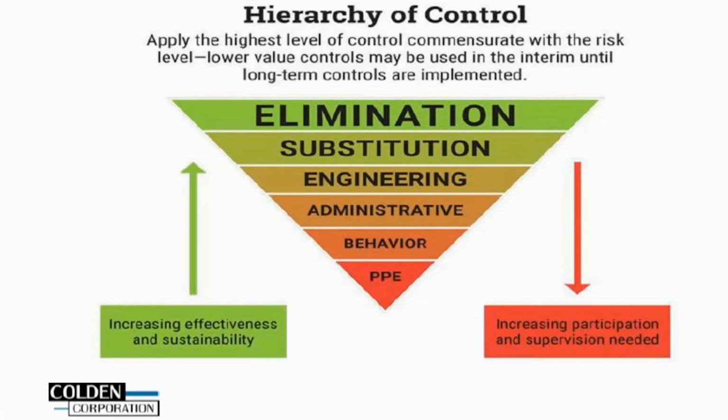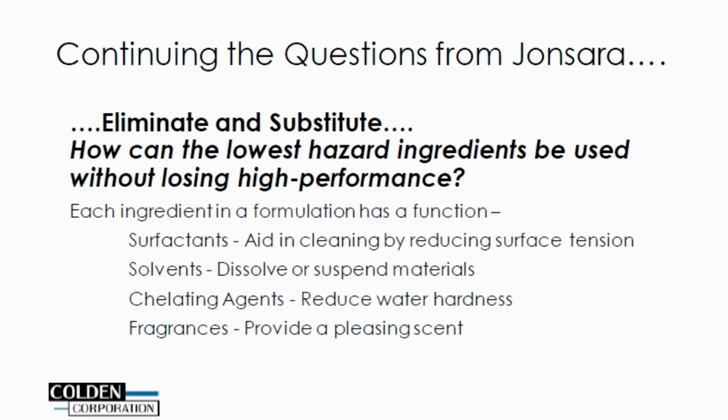So continuing the questions from John Sarah, how can the lowest hazard ingredients be used without losing high performance? This is something that I was looking at through the Clean Production Action. They've updated their green screen guidance, and they're saying one of the problems is there's such a high bar for performance, and if customers want that high performance, how do we develop materials that are safer and yet perform just as well? John Sarah came up with a good example with the silk being very water repellent, right? But it's not everyday materials that meet that criteria.